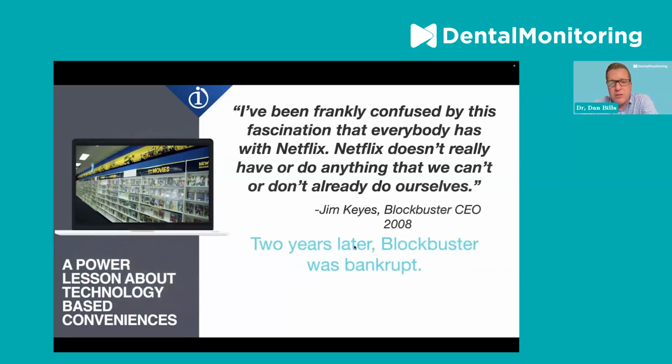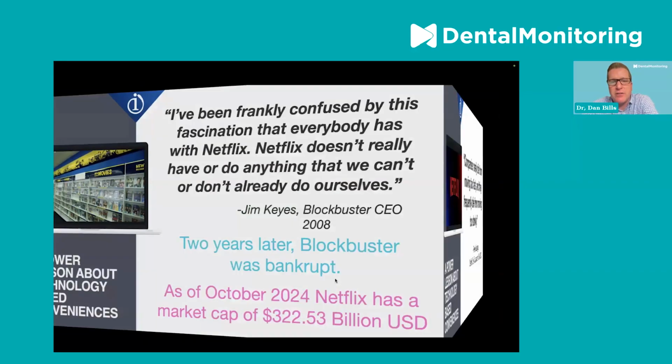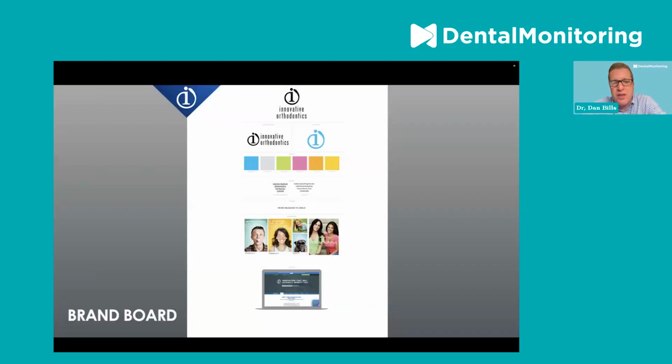Two years later, Blockbuster was bankrupt. And as of last month, Netflix has a market cap of $322 billion, with a B. Companies rarely die from moving too fast, and they frequently die from moving too slowly, according to the co-founder and co-CEO of Netflix. So, something to pay attention to in the next few years of orthodontics as we watch where remote care is going. What is promotion? So the third P, what does that mean to orthodontics?